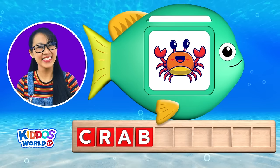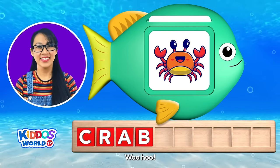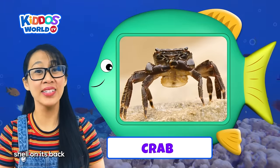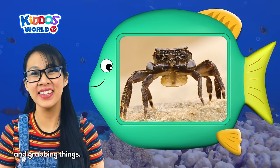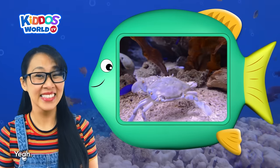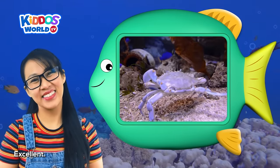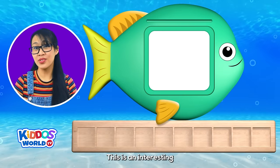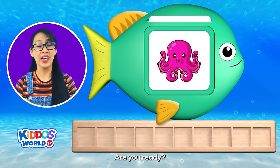Crab. High five, kiddos. You're so good at this. Woo-hoo! A crab is a sea creature with a hard shell on its back and strong claws for playing and grabbing things. Aren't they cool, kiddos? Yeah! Let's keep going, kiddos! Excellent! Ooh, this is an interesting one, kiddos. Let's spell octopus. Are you ready?